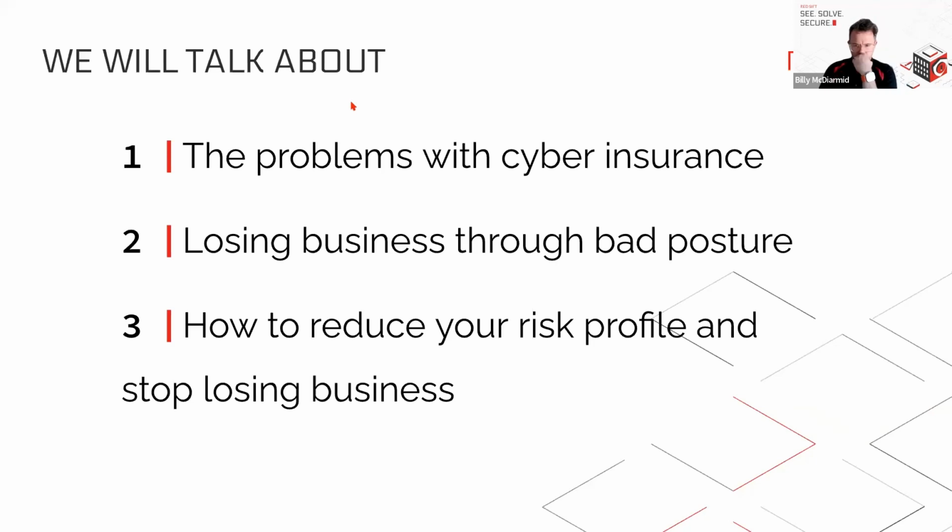And there's a really important reason why we're going to talk about this topic, because there's two significant issues that are occurring just now and are becoming more common when organizations don't pay attention to the configuration risks that are within their estate. The first is that it causes significant problems with cyber insurance, and the second thing is it does lose organizations' business purely through bad security posture.